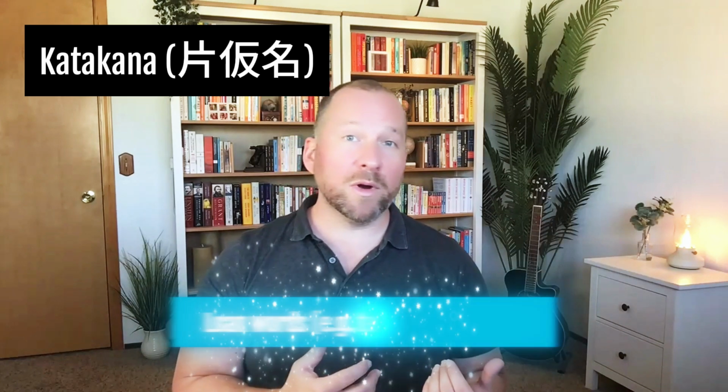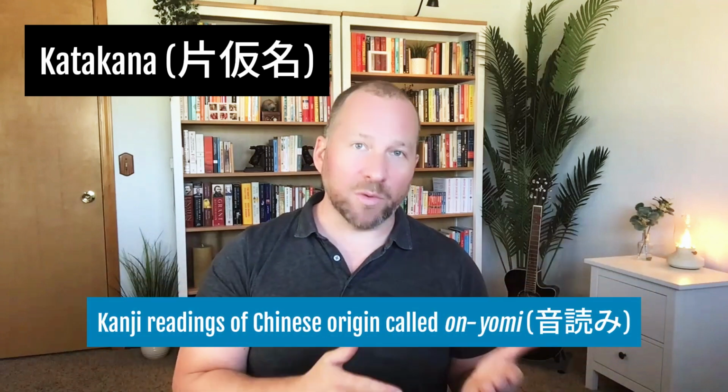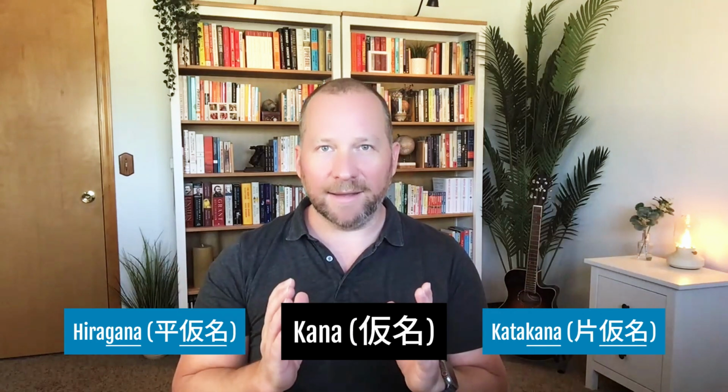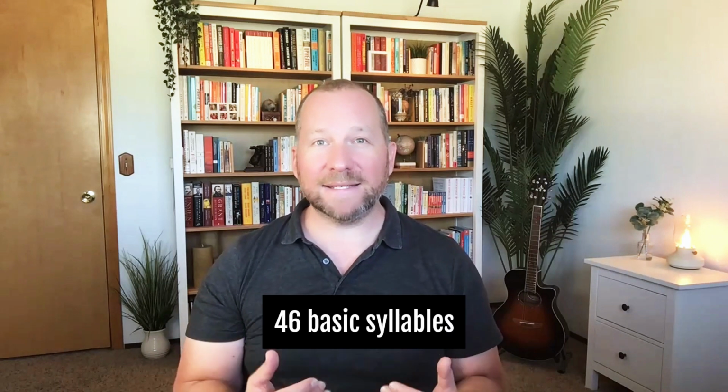Katakana, on the other hand, are used to write foreign names and loanwords, onomatopoeia, sound effects, and kanji readings of Chinese origin, which are called onyomi, that you'll see in dictionaries. Hiragana and katakana are collectively known as kana, and you can actually see that word within the words hiragana and katakana. Each of these includes 46 basic syllables.